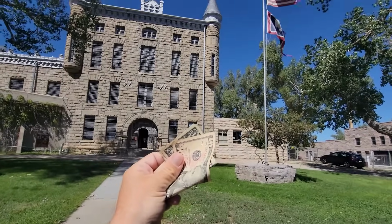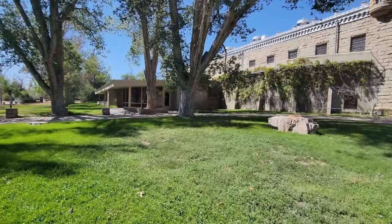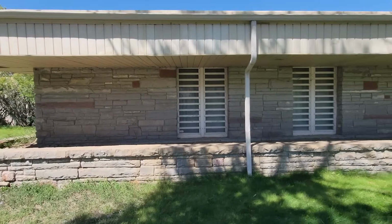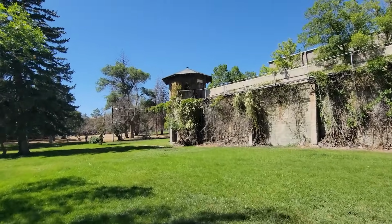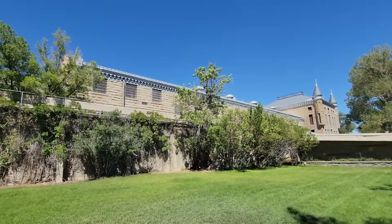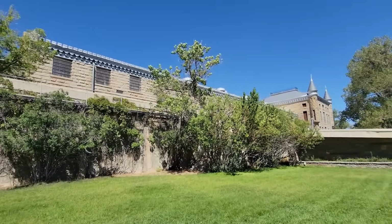And we've got our $12 in hand, but before we even go inside, let's look out front and see what kind of cool stuff we can see out here. Right here in the front is a small building with these windows inside, which would have housed a bunch of offices. And behind that, a wall with a gun tower. And up above the wall, I assume we're seeing the second story of the housing blocks.